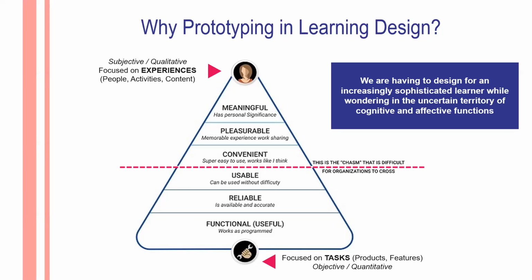So limited time, limited capacity. You've probably all experienced it. People have to know where's the value in their life for that. So we've got to be able to design more than both the functional but also the experiential qualities. And it's tricky. It's multi-dimensional.